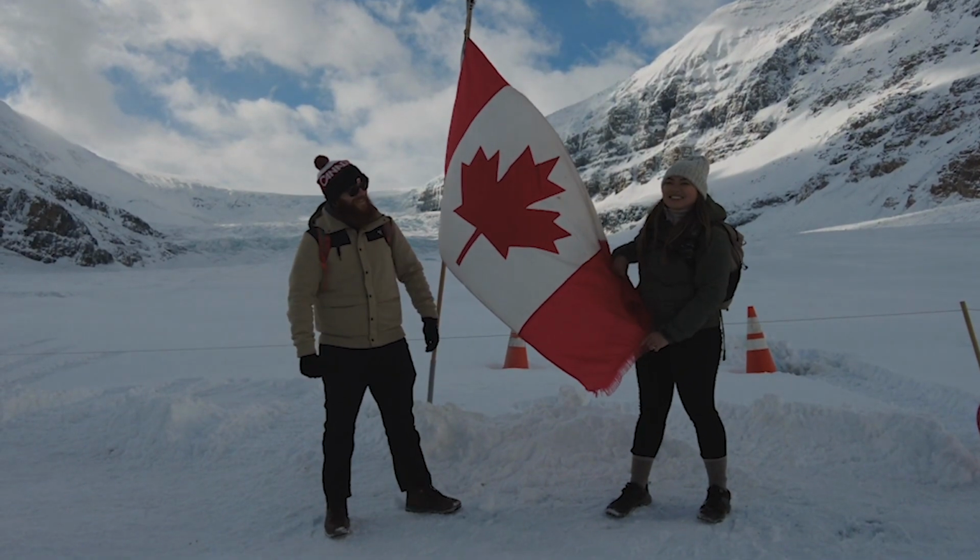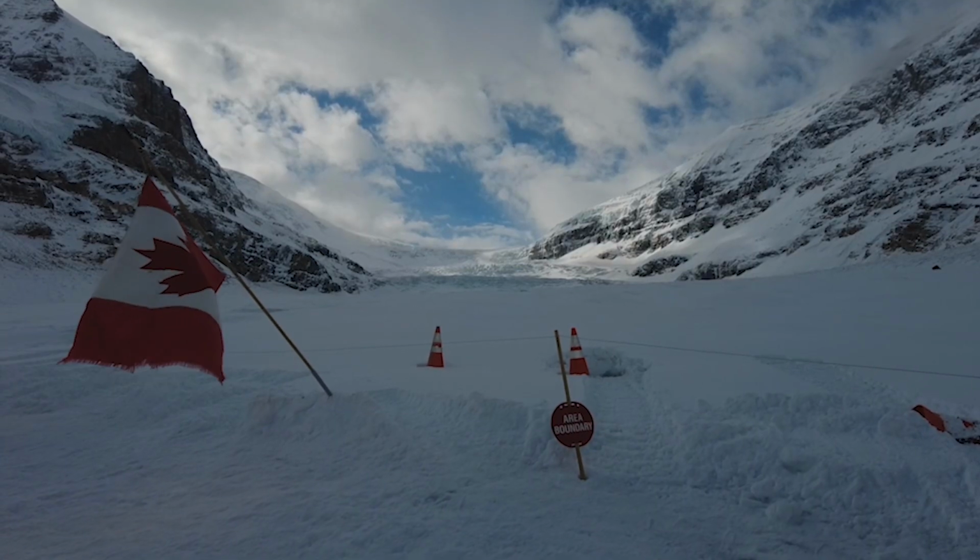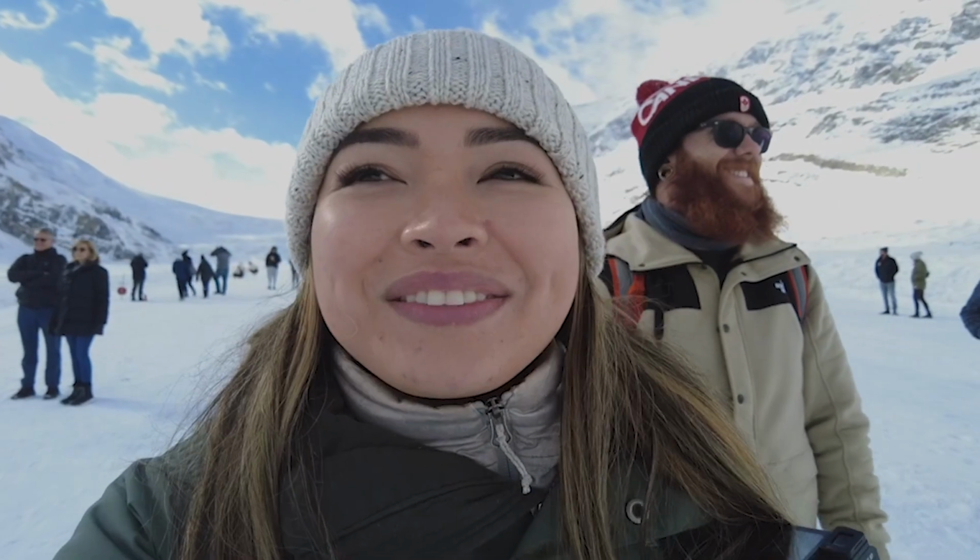We actually got really lucky today because apparently yesterday was snowing so bad that they had to cancel some of the tours. And also usually the wind is really high here too, up to 80 kilometers per hour. And there's barely anything. Look how limp that flag is. So we're getting really lucky.